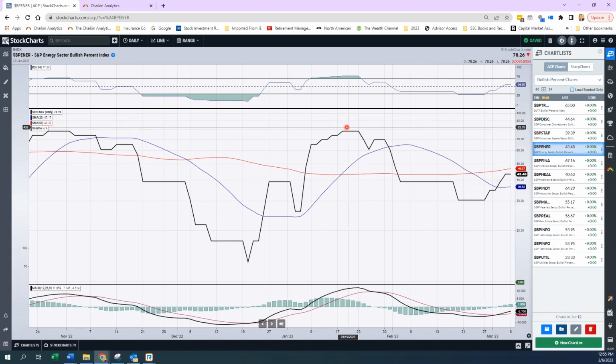And obviously, where was it when it was overbought? Around 79 or 80 or so. And it was there prior as well, which is back in October. Well, and that's when the market bottomed, by the way. And so a lot of these sectors that were doing well were sold. And obviously, some names like the discretionary were bought.